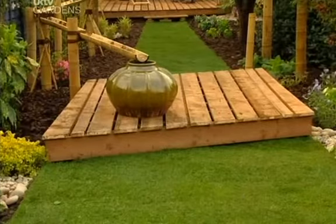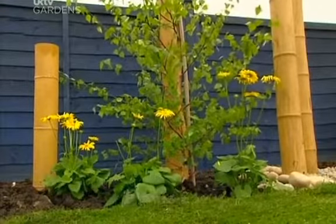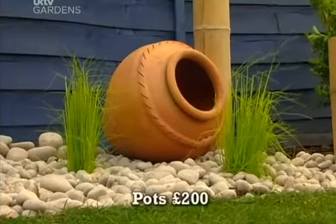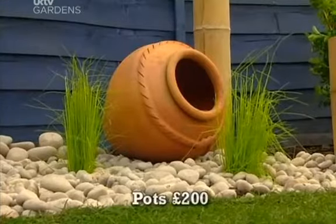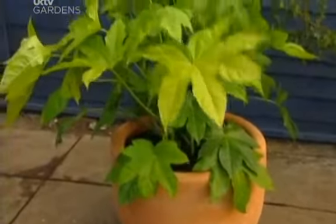The bamboo crops up again, framing plants strategically placed against the blue fence. Pebbles and pots completing the tropical picture.